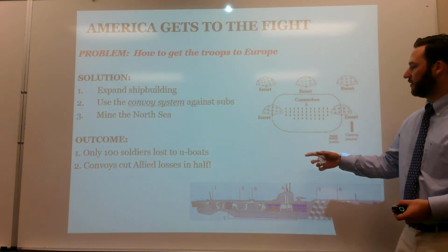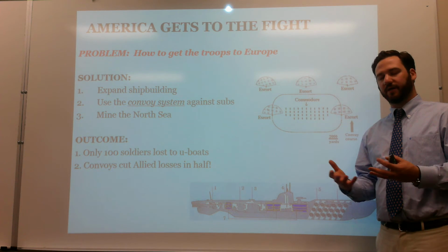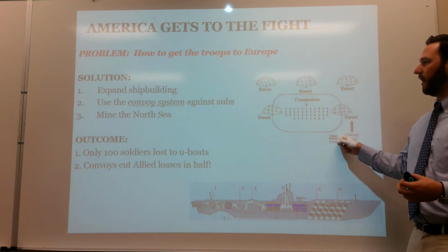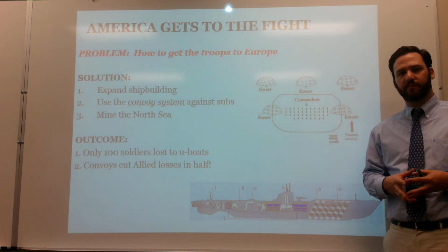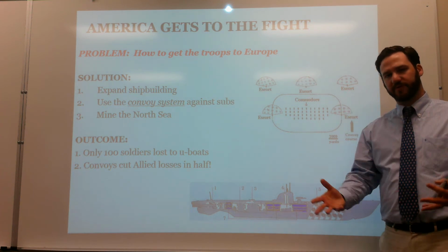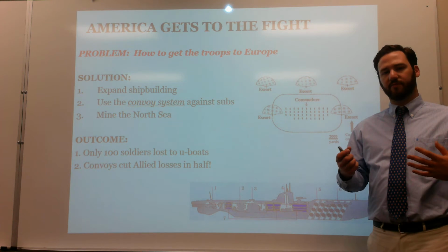The other problem is that France is across the Atlantic Ocean from the United States, and that's where the fighting is. So you have to use convoys. The U-boat threat is a big one. German U-boats are able to attack shipping. You remember from the Lusitania sinking that a lot of people had been killed by U-boats.